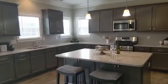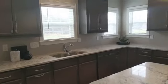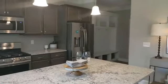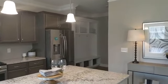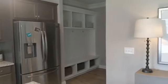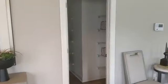Lots of cabinetry through here. We finished this area with a tile subway backsplash, quartz countertops, stainless steel Samsung appliances. You can see to the right of my kitchen there is our drop zone area. That is a standard feature for us, and it's a great area to put your shoes, backpacks, bags as you come in. You can also see here my pantry.